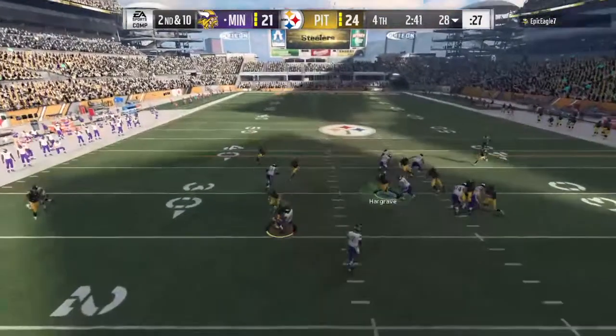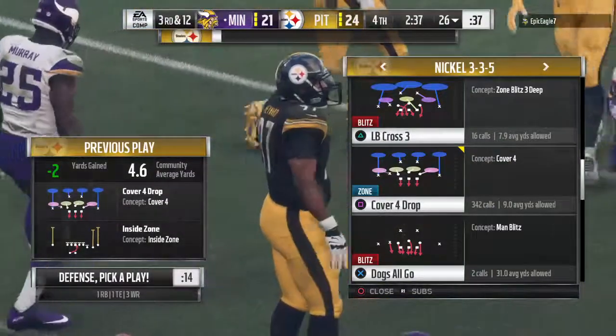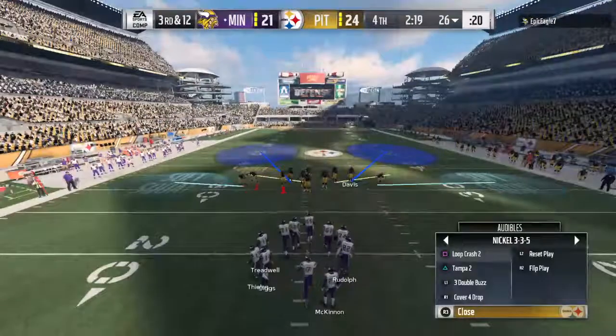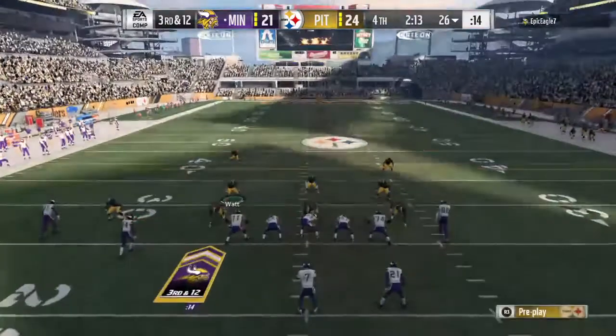They'll run it now out of the gun. And he's going to lose yards. They take him down at the 26. It's a loss of 2, now third down. Now, that play was doomed right from the start. He just about ran into every defender on that one, didn't he? It felt like everyone got a piece of that tackle.